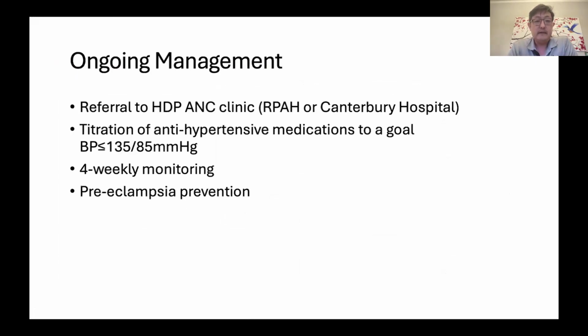So then, in terms of ongoing management, I understand that the majority of GP doctors here work around the Sydney Local Health District area. Referral to our antenatal HDP clinic, either at RPA or Canterbury Hospital, would be appropriate. Dr. Winter does a clinic there now at Canterbury Hospital. Now, the titration of the antihypertensive medications is to a goal of less than 135/85, and ideally 4 weekly monitoring at this early stage of the pregnancy. The other thing to consider would be preeclampsia prevention.